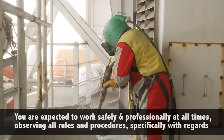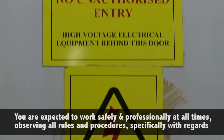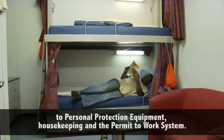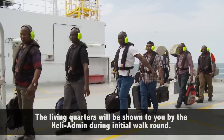You are expected to work safely and professionally at all times, observing all rules and procedures, specifically with regards to personal protection equipment, housekeeping, and the permit to work system. The living quarters will be shown to you by the heli admin during initial walk round.